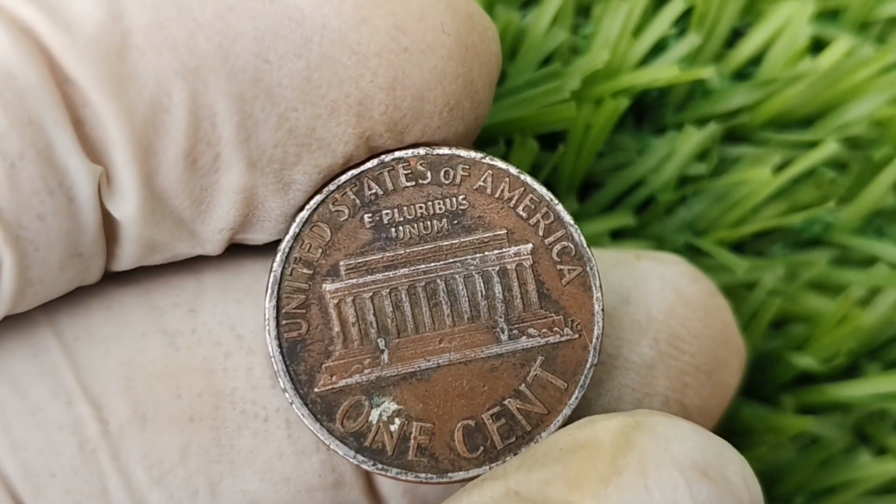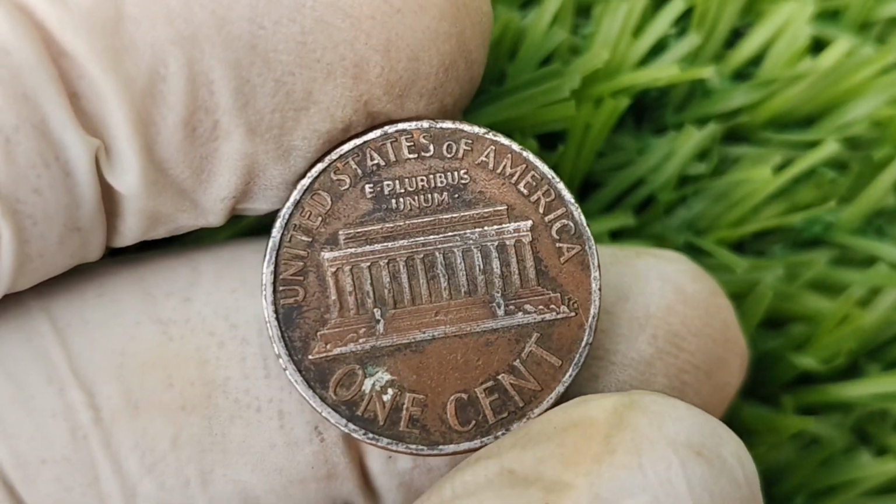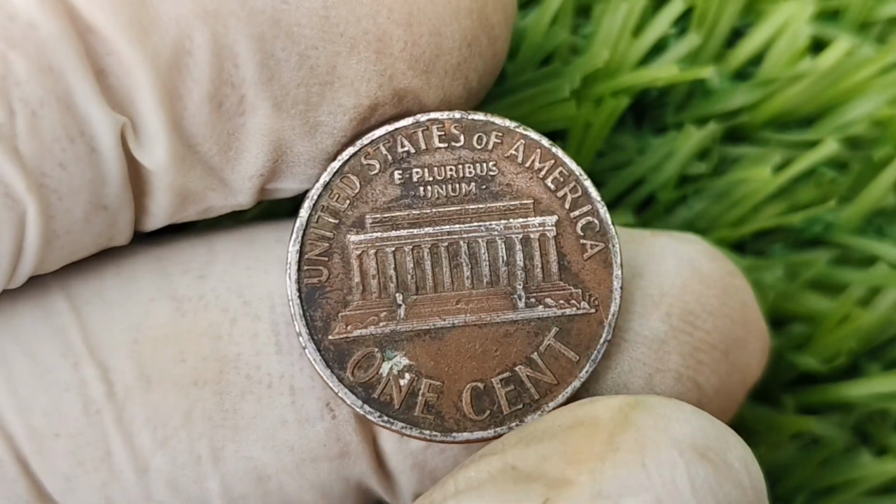So go ahead, dig through those old jars of pennies, and remember, you never know when the next big find is just around the corner.